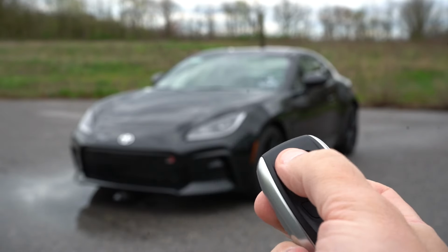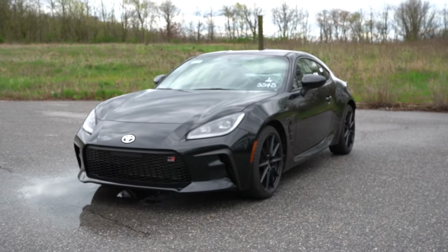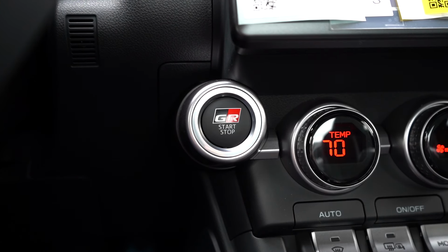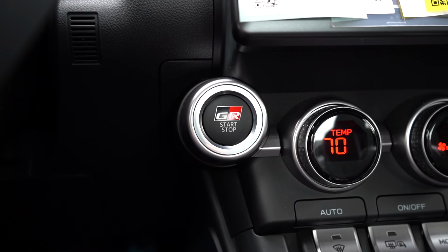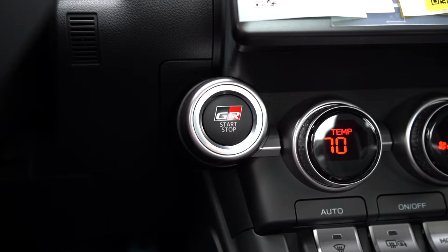Then making our way to the startup, let me start by showing you guys the key. If this looks familiar, yes, it's a Subaru key, of course, but you got lock all the way to the top. The Toyota logo is going to be unlock, and then the button just below that is going to be the button to pop the rear trunk there. But it is all keyless entry with a push button start. So all I'm going to do here is simply put my foot on the brake and press the engine start button located just by the driver's right knee there.